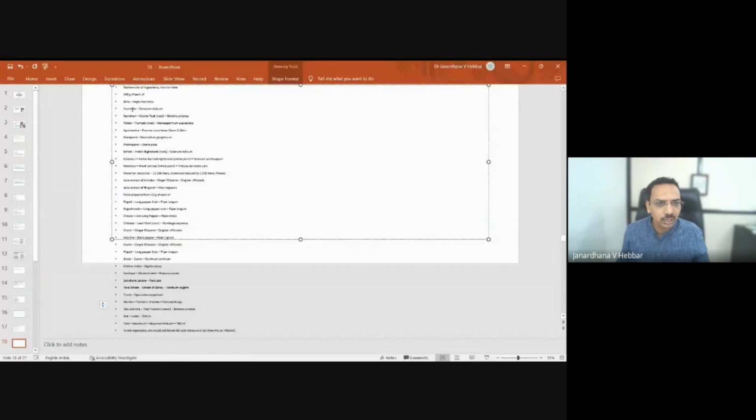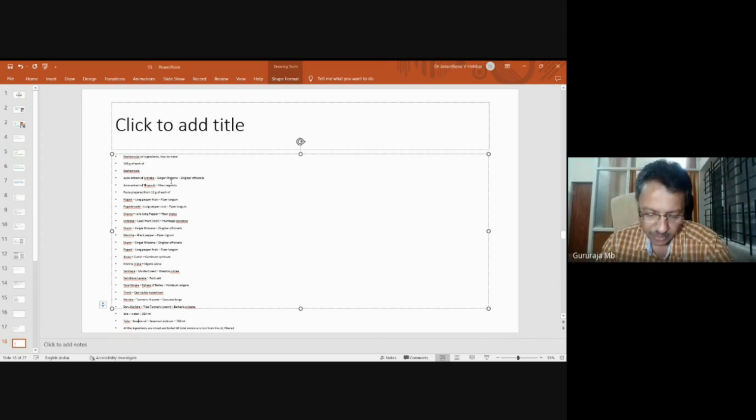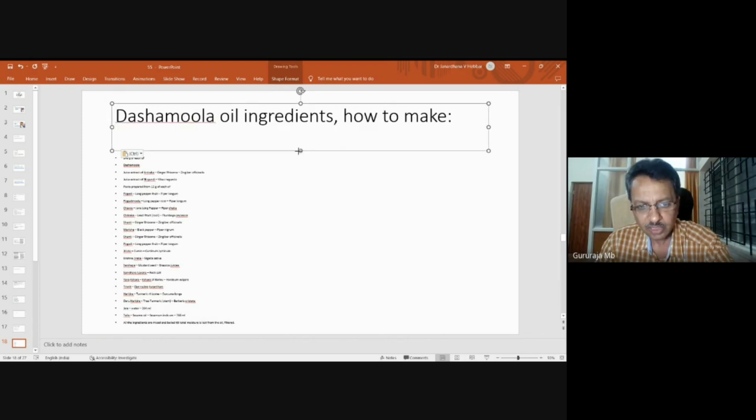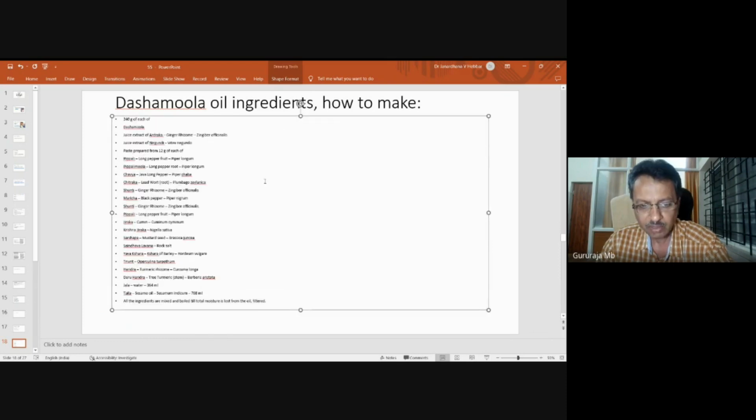The question is how Dashamoola Taila stacks up against all those other oils. It contains Dashamoola, ginger, nirgundi, pippali mula, chavya, chitraka, shunti, maricha, trikatu, jiraka, krishna jiraka, sarshapa, yavakshara, haridra, daru haridra. Once again, there are plenty of oils in Ayurveda. When it is not a specially used oil, this Dashamoola oil also depends, as Raghuram sir said, on the pen habit of a doctor, that is, where he has got results, definitely following those.